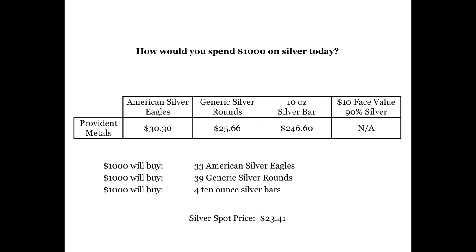So my question to you tonight is, given these options, and I know there's other options, there's other places you can buy, but let's just use these for examples. If this was your option, which way would you go?